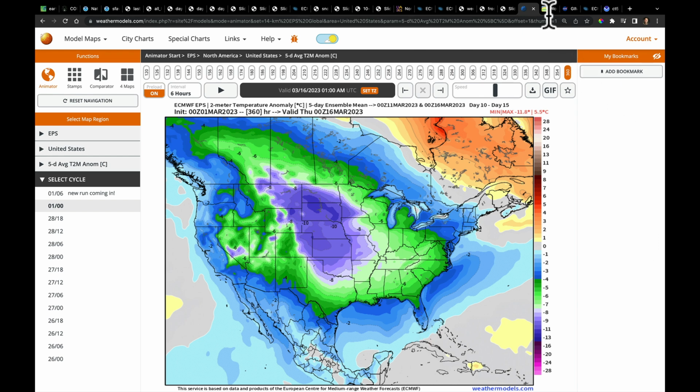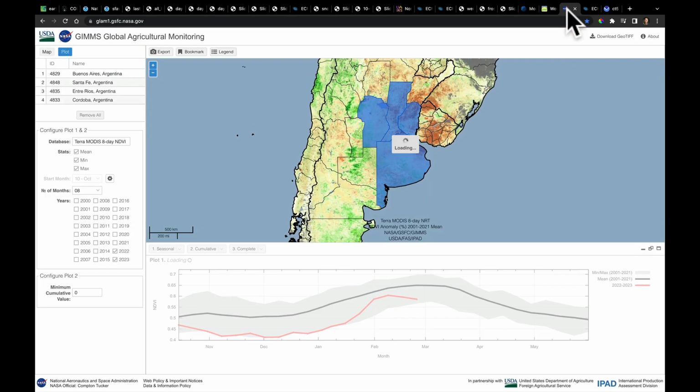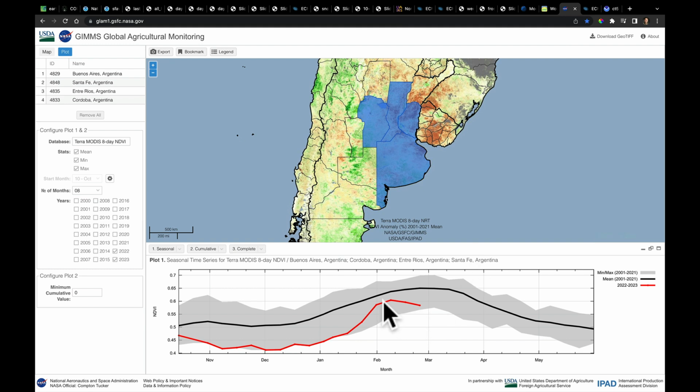In South America, I just want to point out that going back 180 days, back to the beginning of September, there are places in Argentina where they grow corn and soybeans that have received about half of their normal precipitation. Deficits here, total precip 13 inches, deficit of 10. And when we look at the NDVI data, we watched it bump up due to those rains at the end of January, but come right back down with the reemergence of the drought conditions here in parts of Argentina.